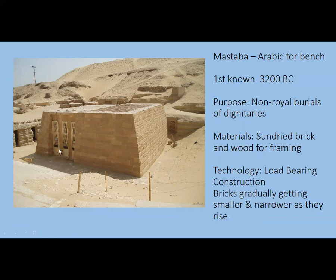So we're going to talk about this structure called a mastaba. Mastaba means bench in Arabic. And these are like the early pyramids. The first known one is from about 3200 BC. Now these would be places where they would not bury the pharaoh, but they would bury non-royal dignitaries that probably worked for the pharaoh. The materials that they had available were sun-dried brick and wood for framing.